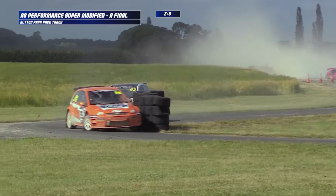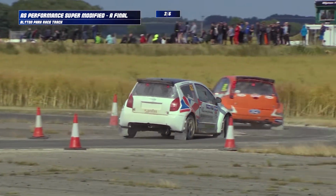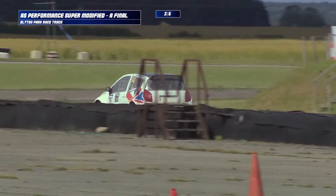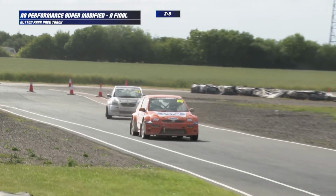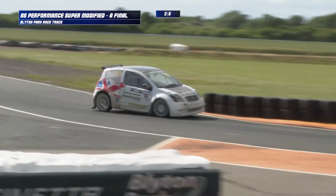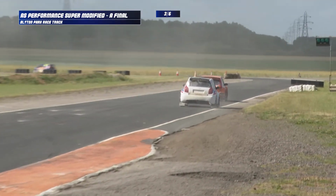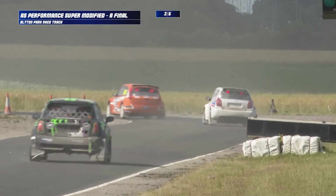Gary Cook in the orange Fiesta, chased by the experienced Phil Chicken in the Citroen C2. So two C2s in the top 4, with Darren Scott giving chase to our race leader, Darren Bleasdale, in the Vauxhall VX220. But that Vauxhall's so quick in a straight line. It's become a bit one-sided, it has to be said, in super modified this year. You can see in the background there the lead that the VX220 has got.